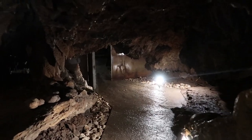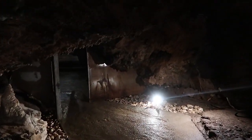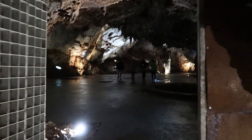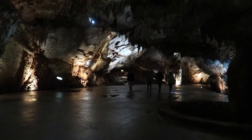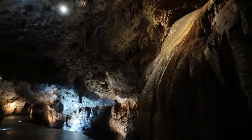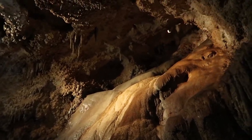Gotta watch your head through this part. It's pretty low, it's about 5 foot. There we go, we're gonna come back out into the... Oh, a bit of wind there, coming down this natural opening, which is up there. That's where the waterfall comes down.